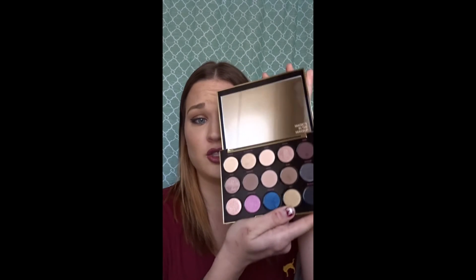I seriously, if you haven't gotten this, I highly recommend you go get this because it's amazing. It feels super nice in your hands. It doesn't feel cheap. It feels like a nice weight and everything. And like I said, again, just look at those colors.